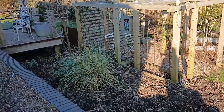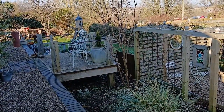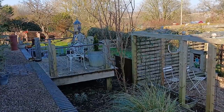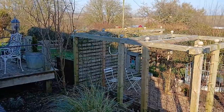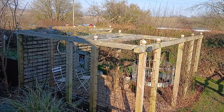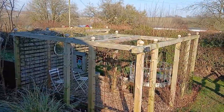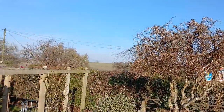And then it's dissected, as you know, with the floating deck there. And then the north side of the long border is the other side. But basically, it's the long border. And then the cloister pergola, that's all been cleaned out now. I'm having a little think about the cloister pergola, because I think it could be better with the planting. The planting's not brilliant. It's not bad, but it's not brilliant.